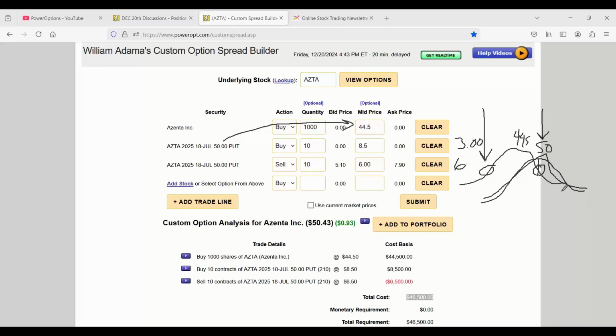When you look at any option chain for any expiration, the call and the put that are at the money will have the highest extrinsic value, the highest time value at any time. So what does that mean? That means the options that are in the money now or out of the money now have the lower time value, where our at the money 50 strike put has the highest time value for the July expiration.